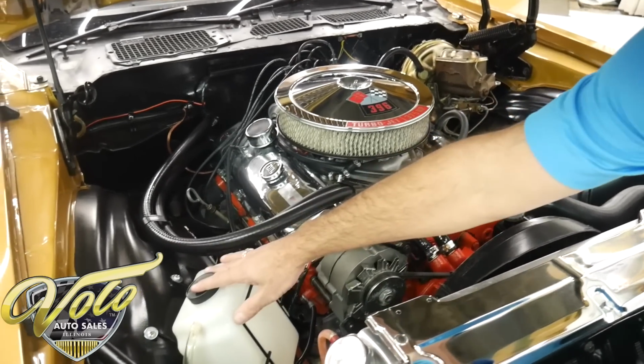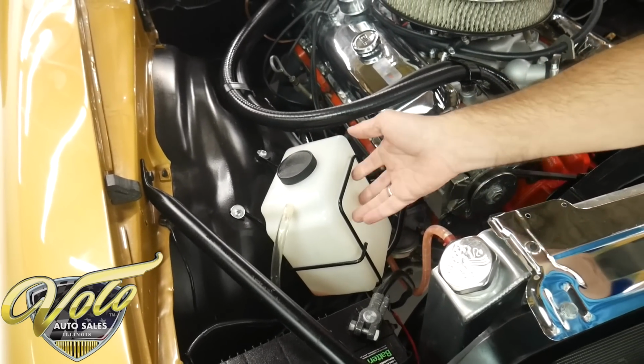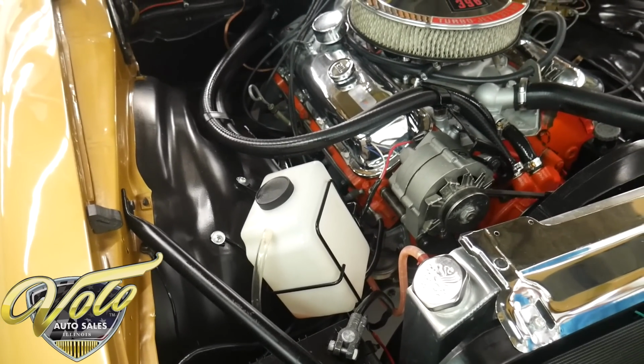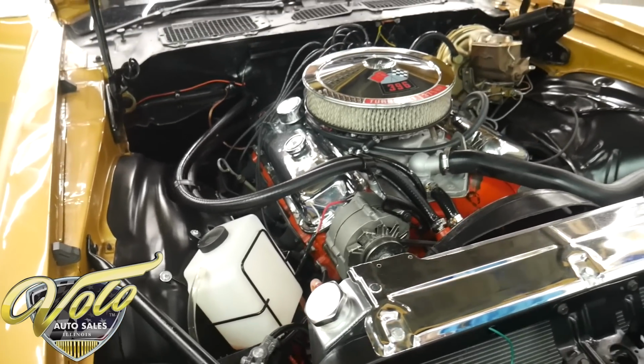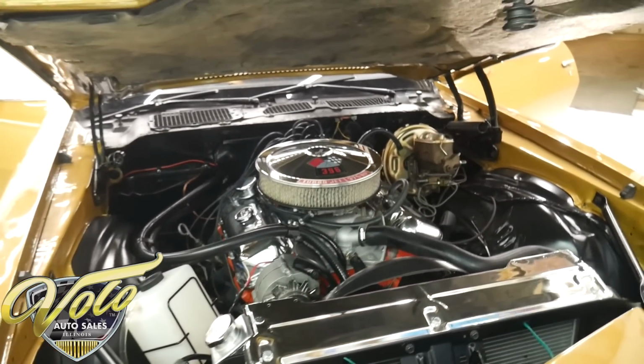Now this overflow bottle would not be correct. The overflow in 1970 dumped right on the ground. I guess they weren't too concerned about that sort of thing back then. So yeah, there you have the motor compartment. Let's go look in the trunk.